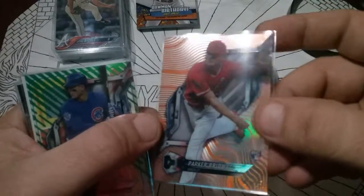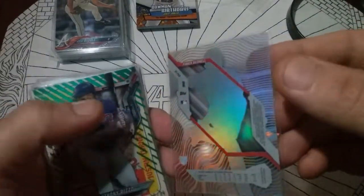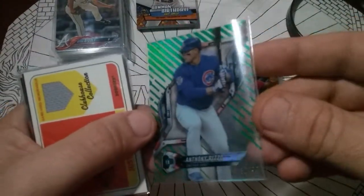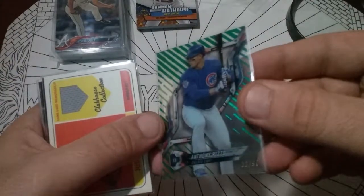I got to look up what kind of card this is, because this is cool. Number 13 of 25, so super short there. I'm guessing that's clearly authentic. I don't know that for sure. I got to look these up. I'm going to keep calling it that until I find out, though. Anthony Rizzo, green. 30 out of 99, is that one numbered? Yeah, 13 of 25, okay. So that's a short print out of 99.